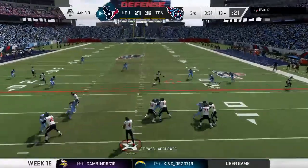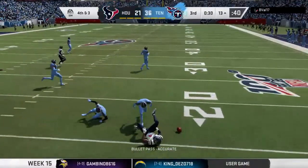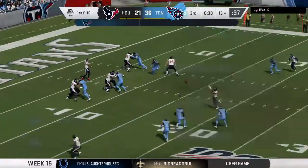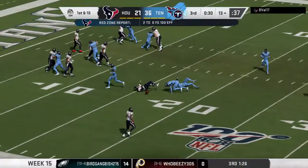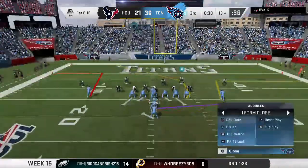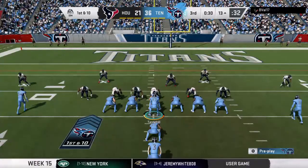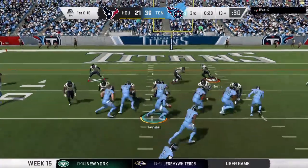Now Watson. Incomplete. So certainly an interesting call there to go for it. And now possession will go over inside the 15-yard line. 15 line. 15 line. 6 guys. Check 6 guys. Hit it.